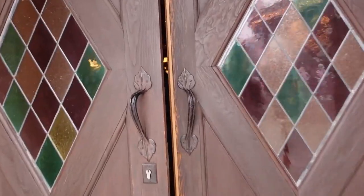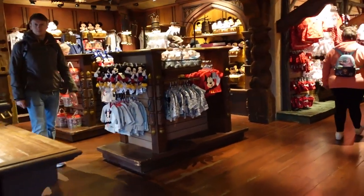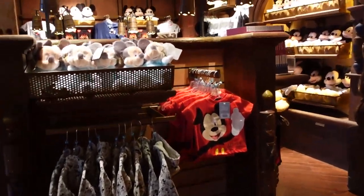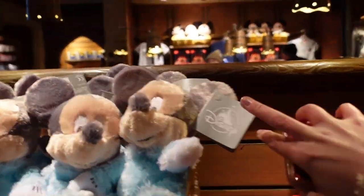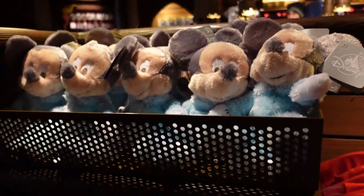We are going into Sir Mickey's through this rather lovely, substantial, big wooden door. Ooh, I just walked under a heater. That was very appreciated. Oh, these are those kind of hooded blankets, 45. It's a hooded blanket, probably the best way to describe it. Oh, there's a tiny baby Mickey. How much is he? $19.99. That's so sweet. I've seen some pins over the back wall.